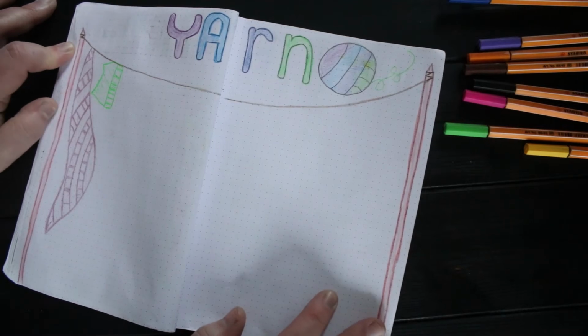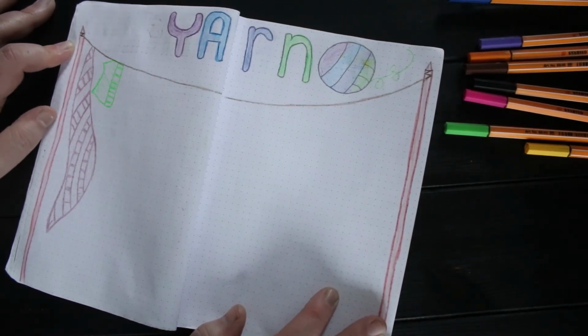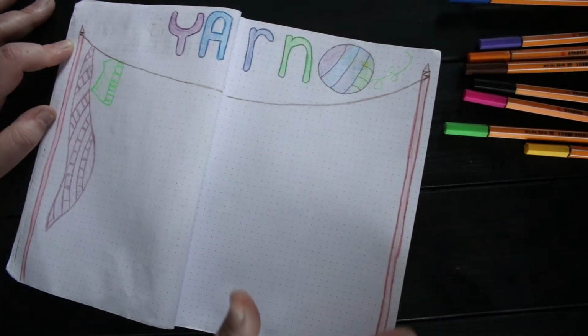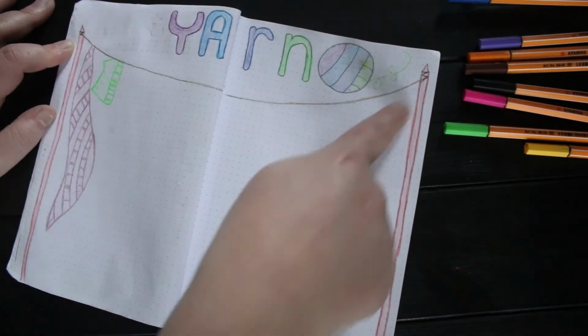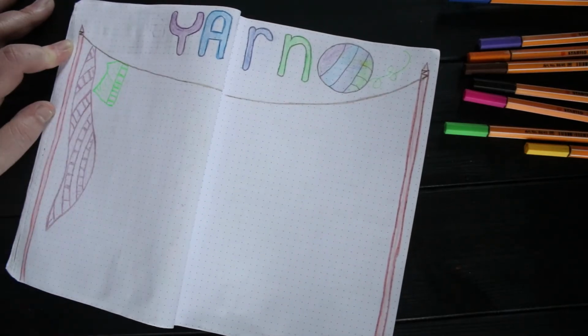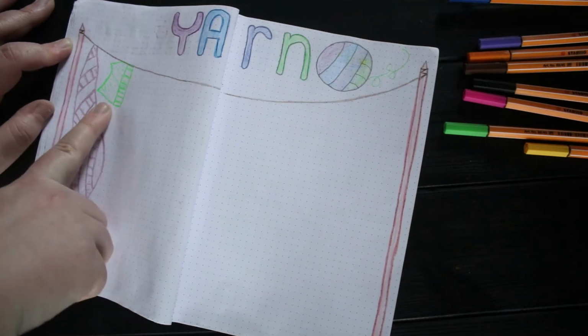I mentioned this in my 2020 bullet journal video. This is the really cute spread that I thought was going to be amazing. So this is my yarn spread. I've got a laundry pole in this line, and I was going to draw a quick little sketch of everything I finish. I finished this shawl in January. I finished this in early February.